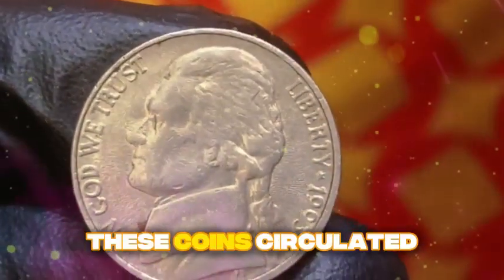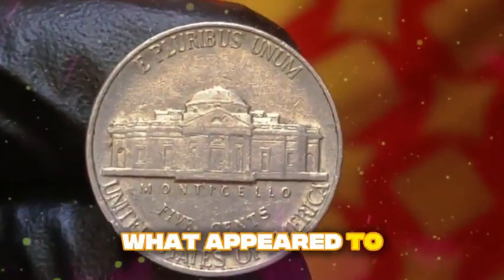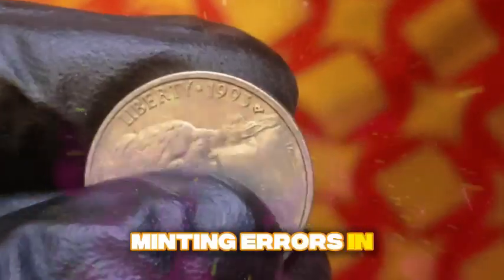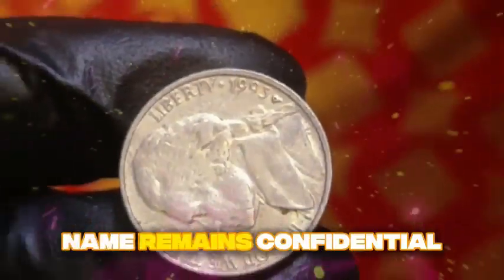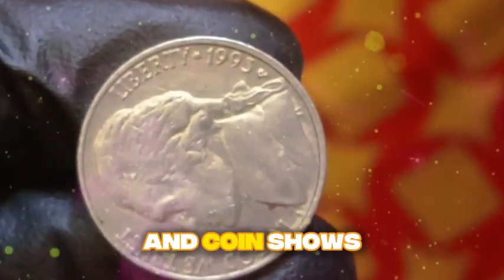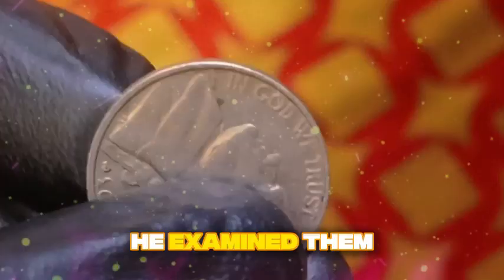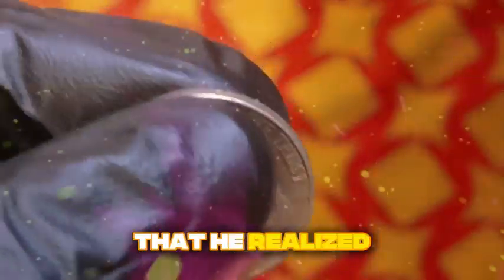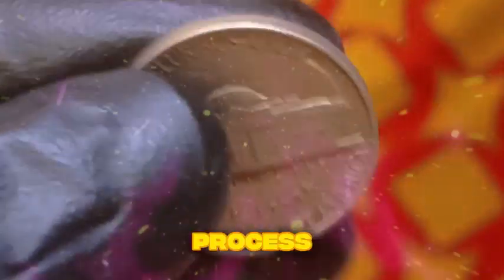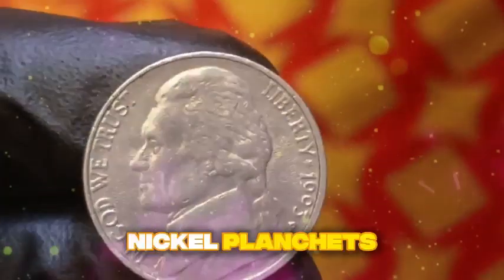In fact, these coins circulated unnoticed for nearly 15 years, before a coin dealer in Pennsylvania recognized that what appeared to be damaged or heavily circulated nickels were actually bearing one of the most significant minting errors in American history. The dealer, whose name remains confidential due to the enormous value involved, initially purchased several examples from estate sales and coin shows for face value, believing they were simply worn coins with interesting toning patterns. It wasn't until he examined them under high-power magnification that he realized the wear patterns were actually precise doubling effects that could only have been created during the minting process, and the silvery coloration wasn't tarnish but actual silver plating that had somehow been applied to nickel planchets during production.